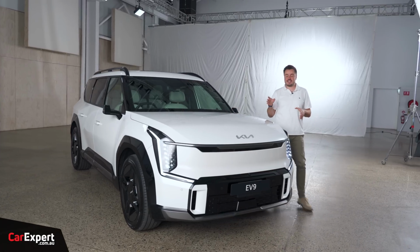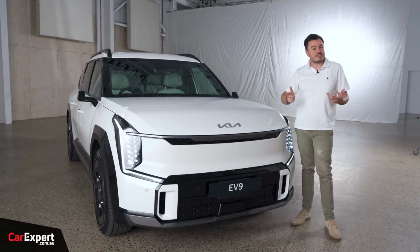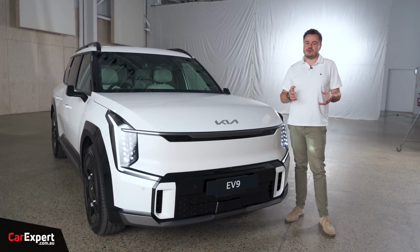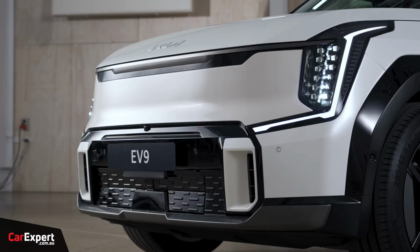Now let's talk about exterior design. You've got 7 colours that this will be sold with in Australia. One of those is a matte colour as well. Actually, it looks pretty cool in that matte colour too, because it's just really out there. This, even in white, looks great with all the offsets.